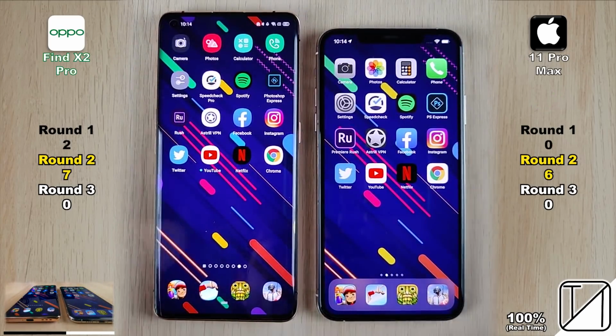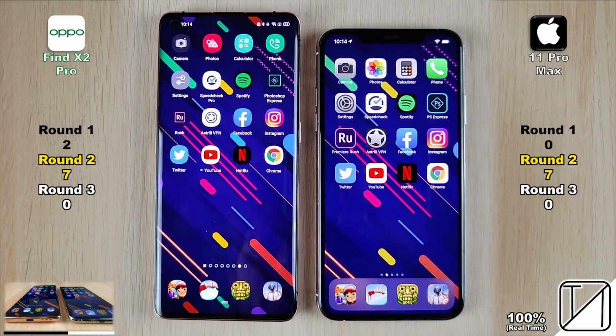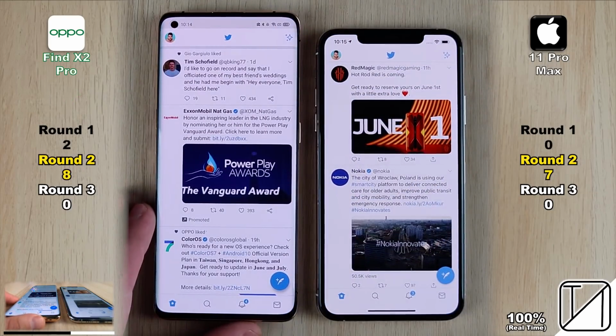We needed a VPN here in China in order to open the rest of the apps here, because they are indeed banned, and now we are tied with 7 points apiece after opening up Instagram. 8 points now for the Find X2 Pro after opening up Twitter slightly faster than the 11 Pro Max.